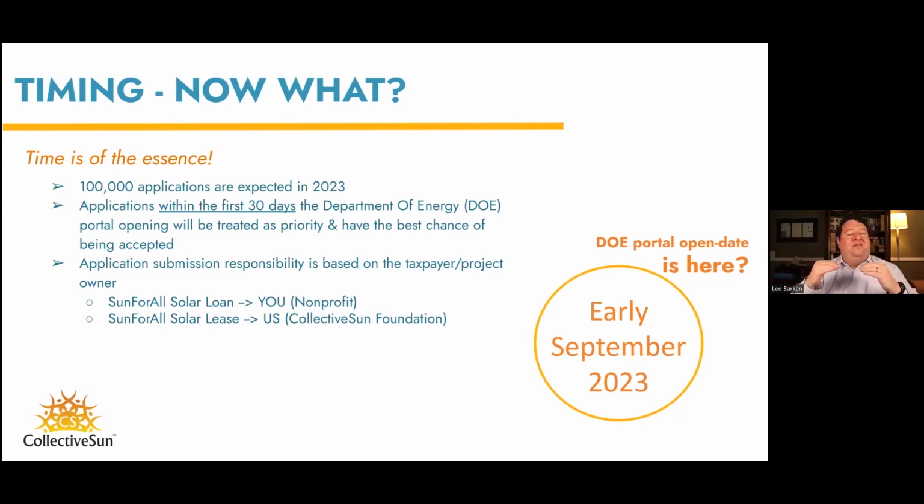The bar is very low for a nonprofit who is going to do a behind the meter project under a megawatt. This is your typical churches and schools and Boys and Girls Clubs and YMCAs. These projects have a pretty low bar. So get the application in. Just get the application in and get your place in line, get the allocation.